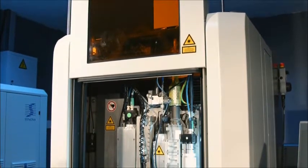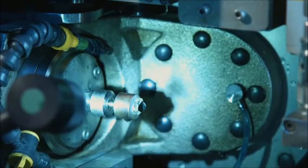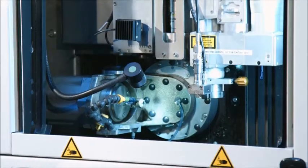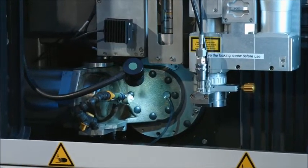Once in the laser room, the stone is fixed onto this rod with paste. The UV light dries the paste onto the stone in around 20 seconds. This is the only machine of its kind in Botswana.